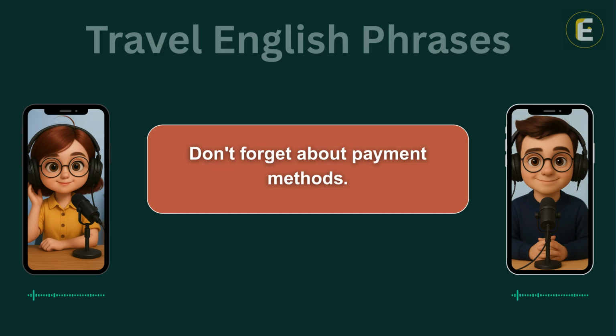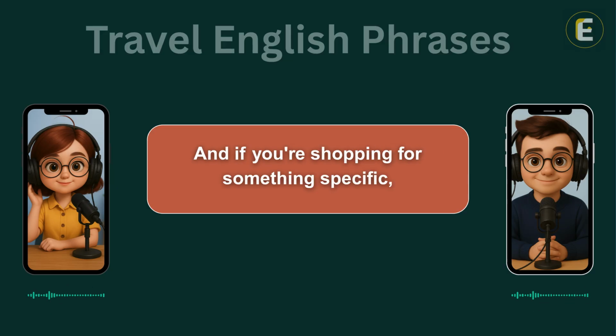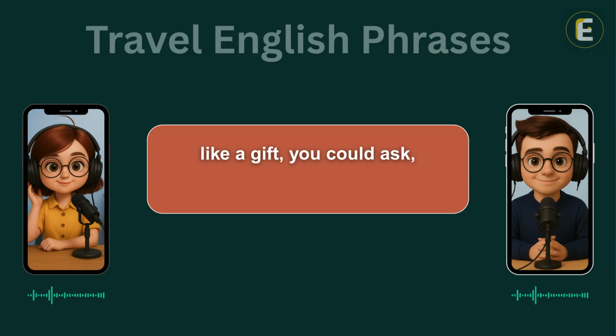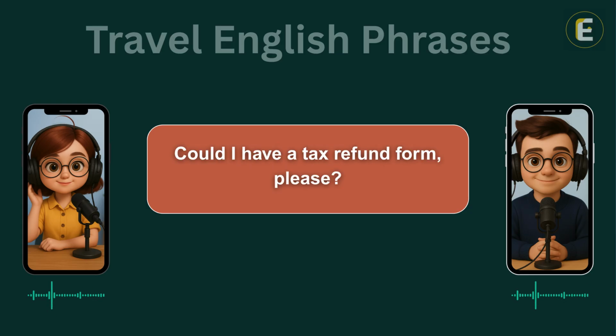Don't forget about payment methods. You might need to ask, do you accept credit cards? Or can I pay in euros, dollars? And if you're shopping for something specific like a gift, you could ask, do you gift wrap? Or can you ship this to Australia? One more thing. If you need a tax refund form for tourist tax-free shopping, you should ask, could I have a tax refund form, please?